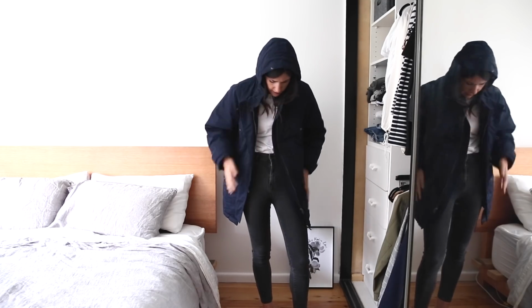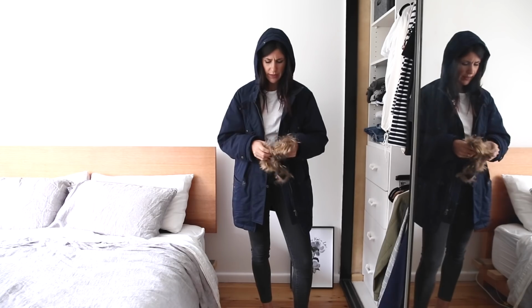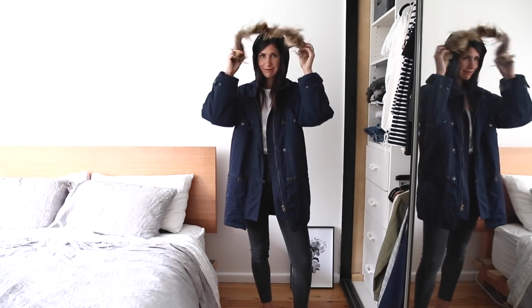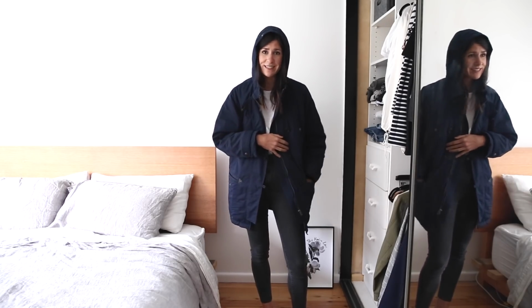And it does have, where did I put it? I took this off, but I think this is fox fur? You put this around the collar. It's not really my vibe though, but I just keep it in the pocket so that it doesn't go missing.